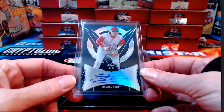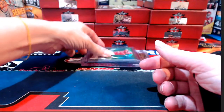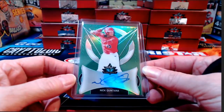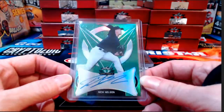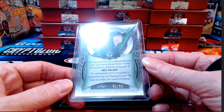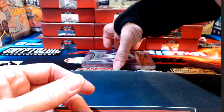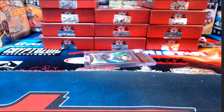Okay, so the first one that we see tonight happens to be a Philadelphia Philly. It's numbered to 25, and that is Bryson Stott. Second out is Nick Quintana. That is numbered to 99. Nick goes to the Chicago White Sox. No, the Detroit Tigers. Nick is a Detroit Tiger. Sorry, my bad. Nick Nelson, the Yankees, numbered to 99. And then it is Andrew Vaughn. There's my White Sox, numbered to 15 for Andrew Vaughn.